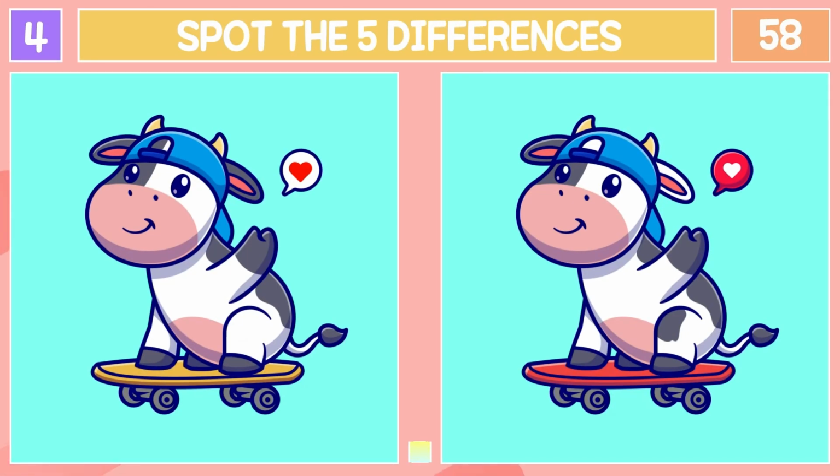Time for quiz number 4. Our young milk cow is learning to skateboard. Can you find all the 5 differences?